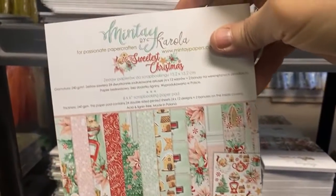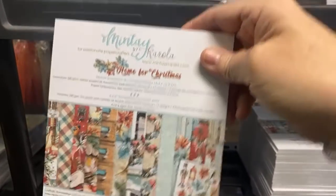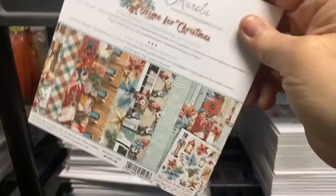Look at this. This is the 6 by 6. Oh, just love it, love it, love it. This is Home for Christmas. I don't even have this one. I need to pull this one. I want this one myself.